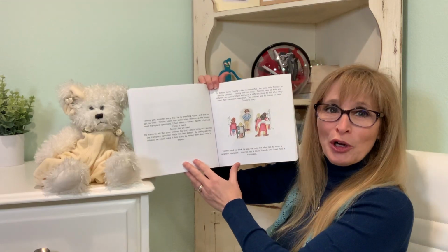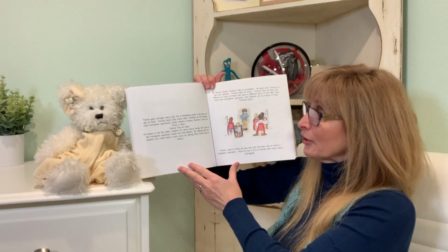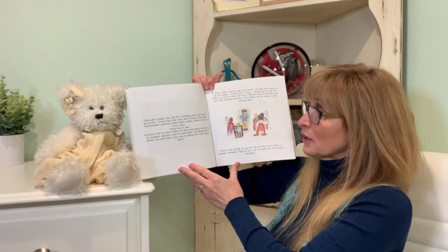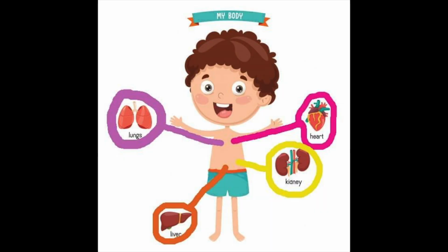Tommy gets stronger every day. He is breathing easier and does not get as tired. Tommy hears that some other children at the hospital need transplant operations. Ethan needs a kidney, Rachel needs a liver, and Fiona needs a heart. Can you find them on this chart?